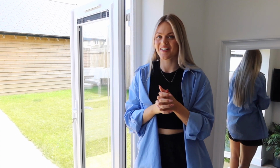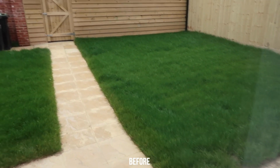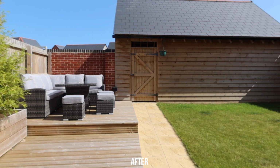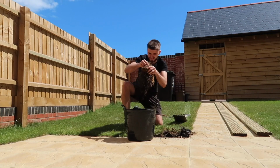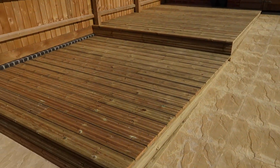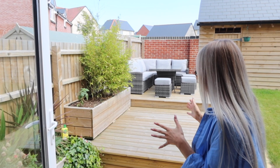So now we're going to go into the garden, which I feel like has had the biggest transformation. We've done quite a lot with the garden. We decided to build some decking out here, and I'm just so happy with how it's all turned out. So originally we had grass this side, grass that side, and then a path down the middle, and then this patio area here as well. But we decided to build a big decking area so we could have a nice seating area. And yeah, I'm just really happy with how it turned out.